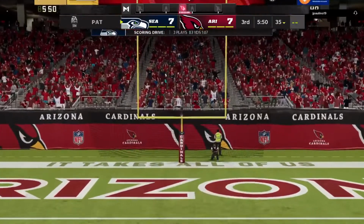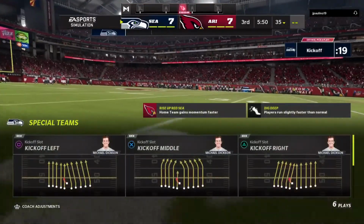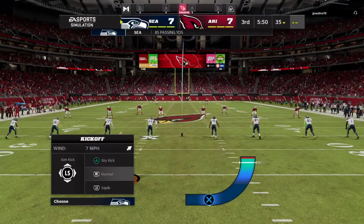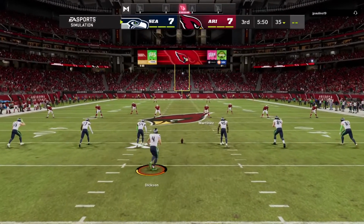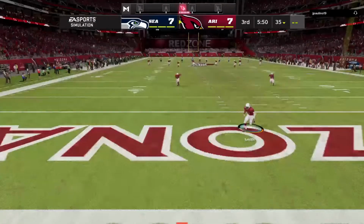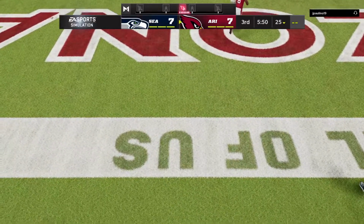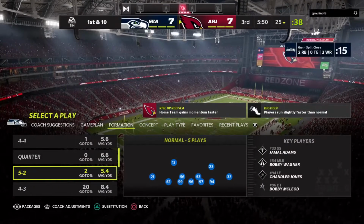Extra point up and through by Myers. And that will tie our game here in the third. So a tie ball game here as the kick's away. And this will not be returnable. It's out of the back of the end zone for a touchback.